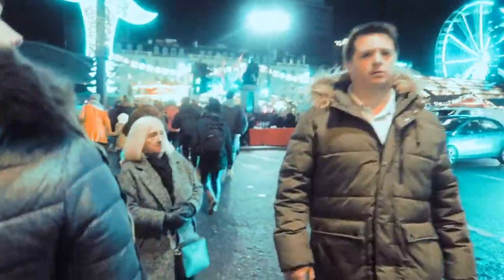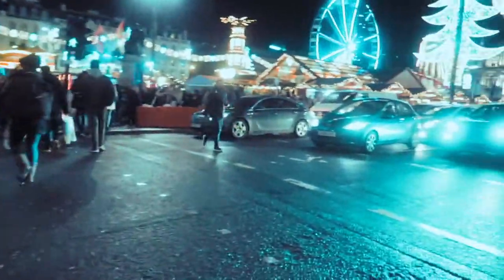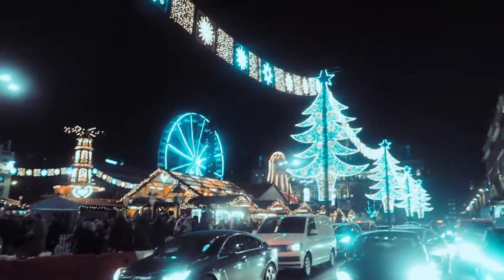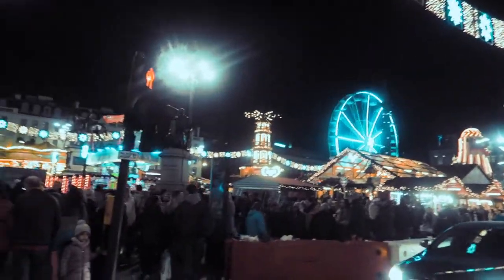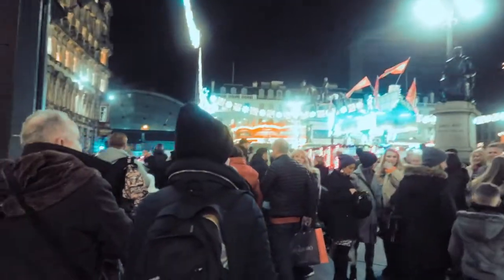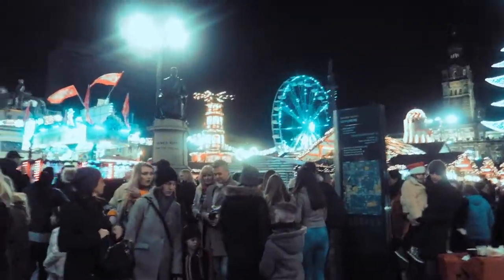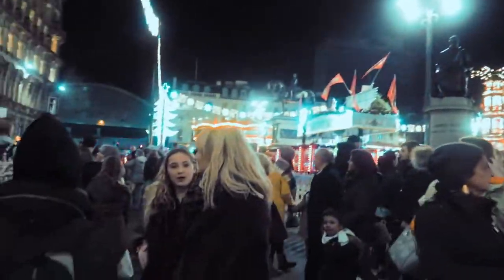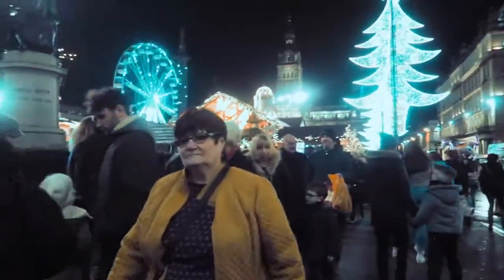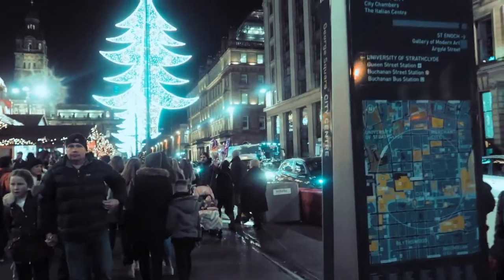And welcome to Jurassic Park. No, welcome to the George Square Christmas markets. This is a lot busier. I know. This is going to be an absolute nightmare to try and vlog. So what I'll do is, I'll try and give you a run through of it. Don't know how successful this will be, but I will try my best.